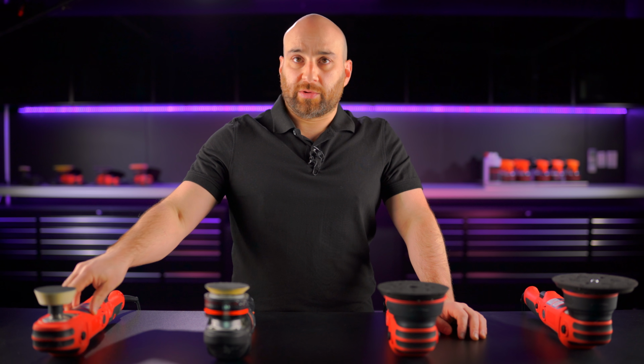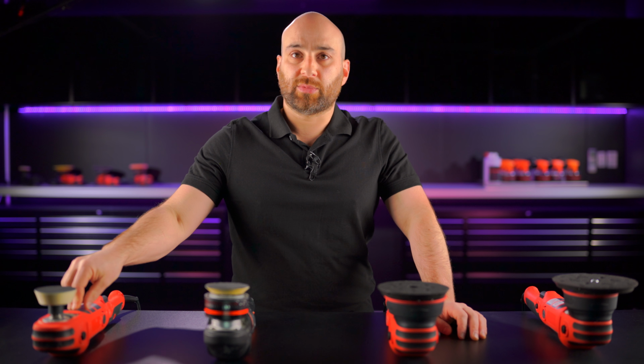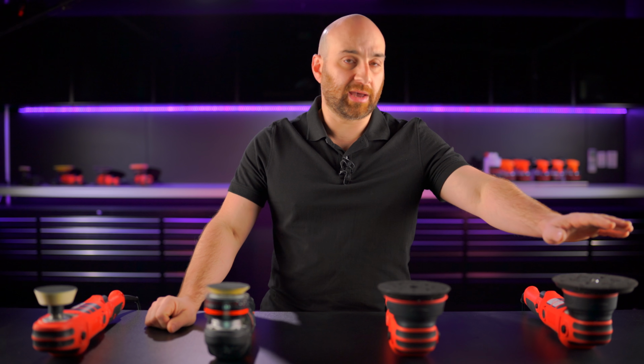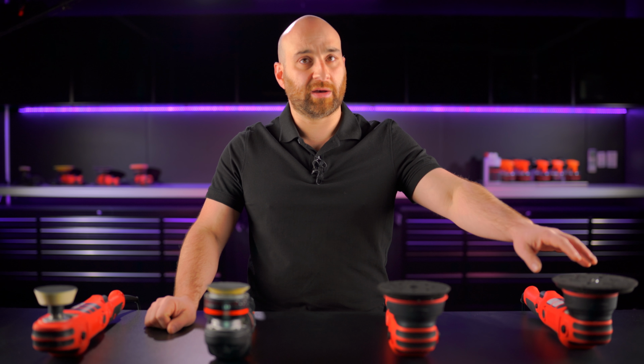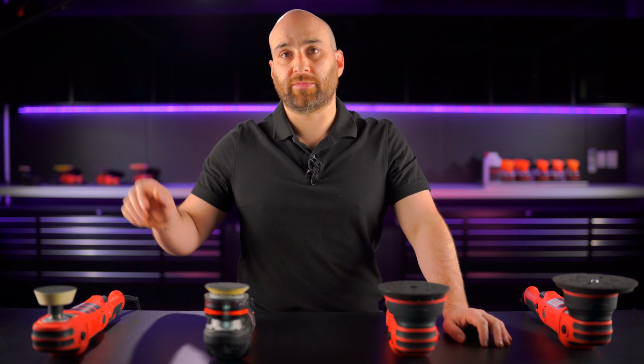The issue with generating heat on paintwork with a rotary polisher is kind of blown out of proportion, because I can, for the same amount of time, with the same amount of pressure, generate the same amount of heat with a rotary polisher as I can with a random orbit polisher with an orbit greater than 18 millimeters. So a long throw random orbit will generate the same heat, i.e. you have the same risk in relation to generating heat that you will with a rotary polisher.